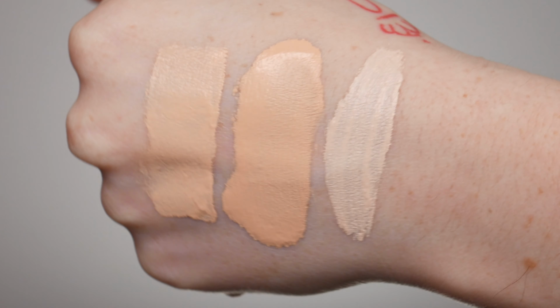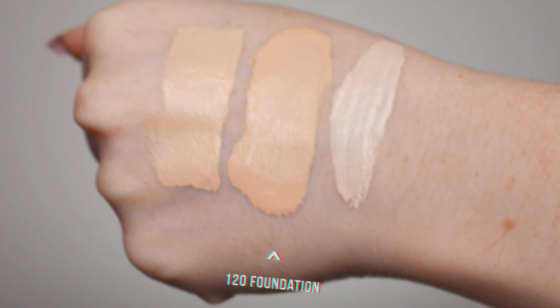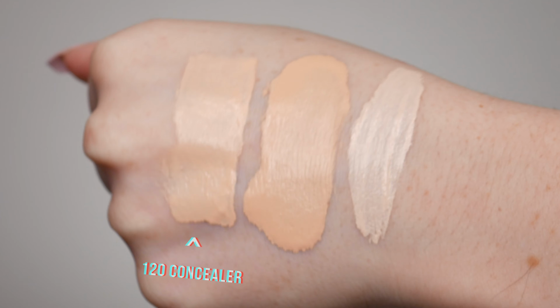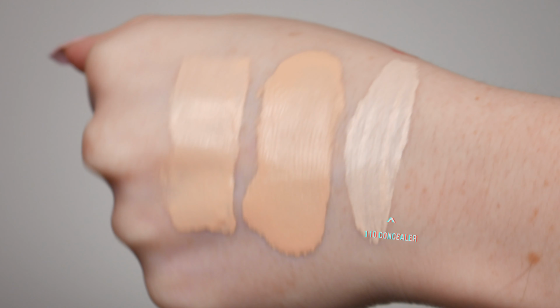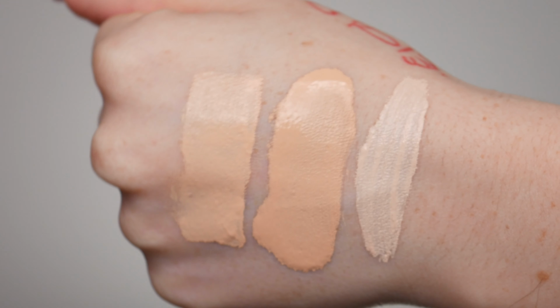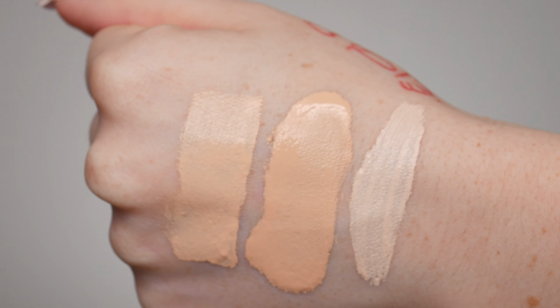So I went ahead and swatched the foundation and the 3 concealers. The one in the middle is the foundation, that is 120. The one on top is 120 in the concealer, and the one on the bottom is 110 in the concealer. So you can see that the foundation and the concealer are pretty similar. They're not the exact same though. It is just a little bit lighter of a concealer. And 110 is definitely gonna be if you like a brighter under eye. So I'm gonna start off with the 120 and see what we can do. And then if we need to, I can go in and brighten with 110.